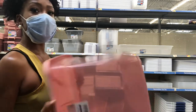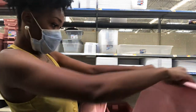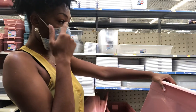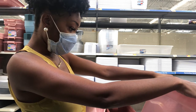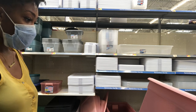I don't know how I feel about this. I really think it's too small, but I can use this for, like, I guess my shirts and stuff. It's just, I don't know. I really feel like this is a waste of money. I could put my shirts in there.